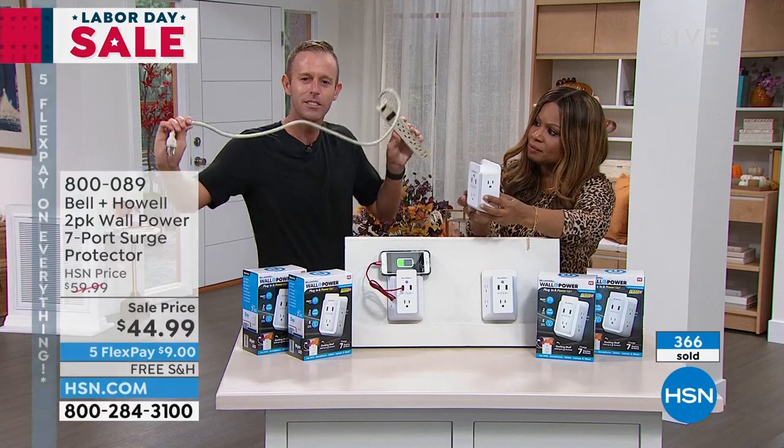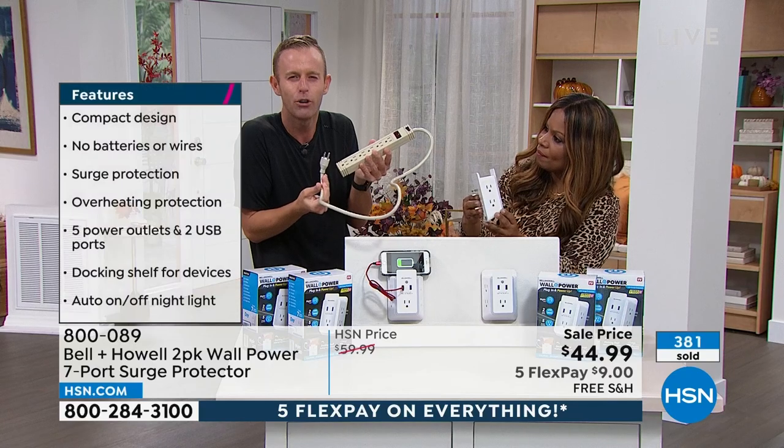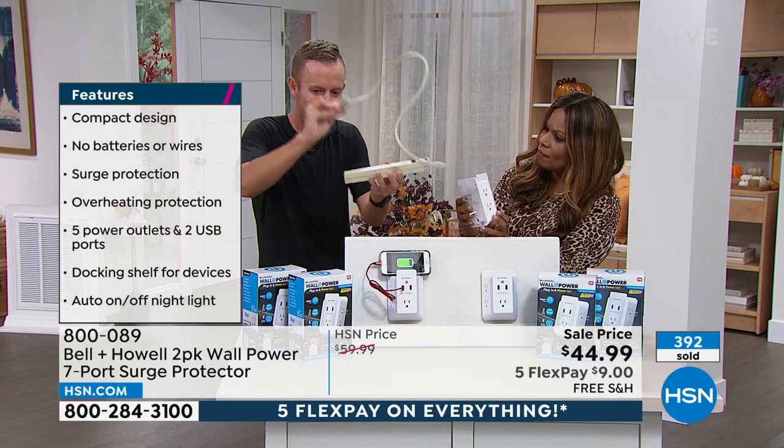Very nice. The other thing you notice, this has a cord, and that's fantastic. Not the power strip that we're all used to. This plugs into the wall. I'm going to go right down here.